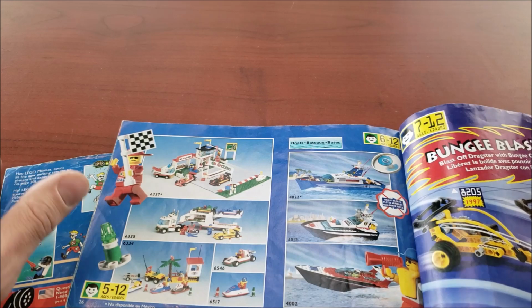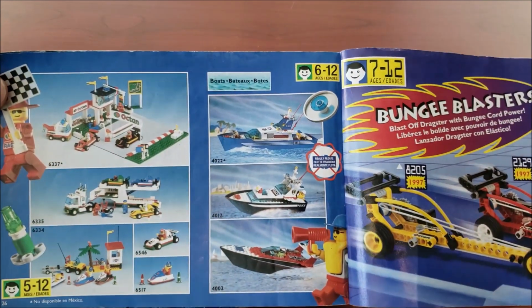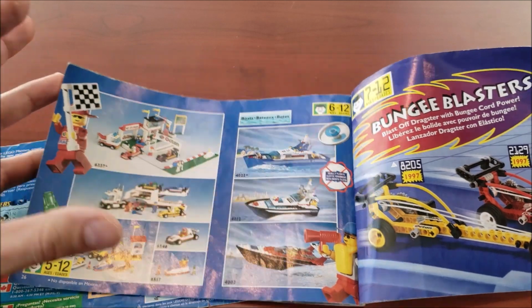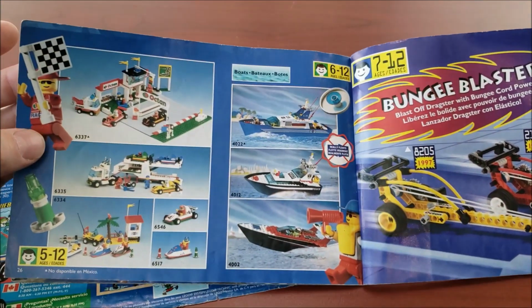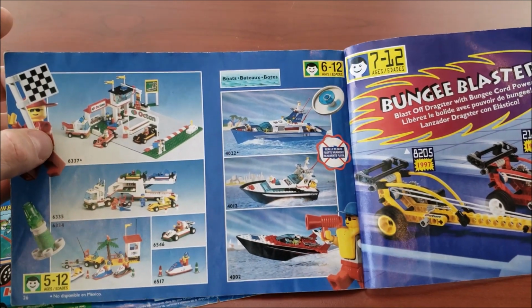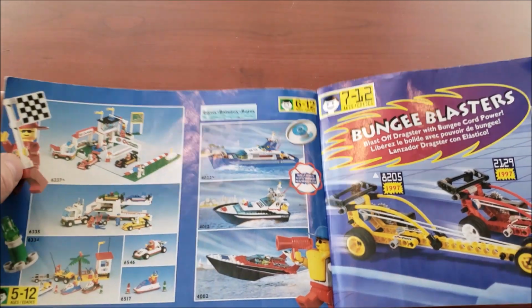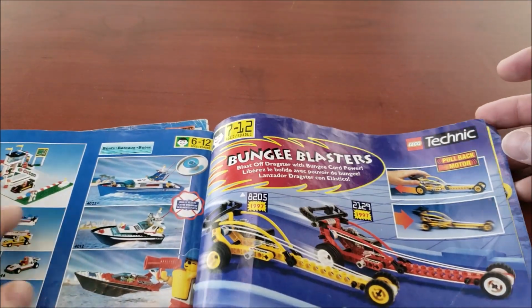Now we've moved on to, it's kind of more City, but kind of like Racers. So they got some boats, some speedboats. I did own this set at one time, that little jet ski. That's kind of cool. They got Formula One racers. That's what they looked like back in the day. Very, very clumpy. It's not like what we have now.